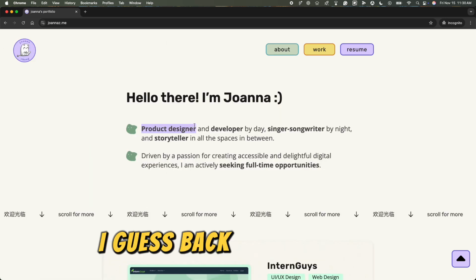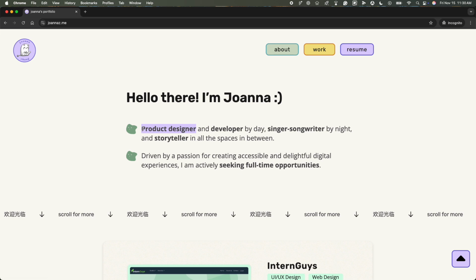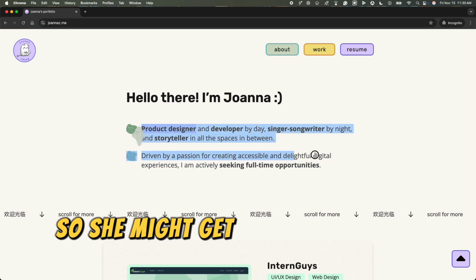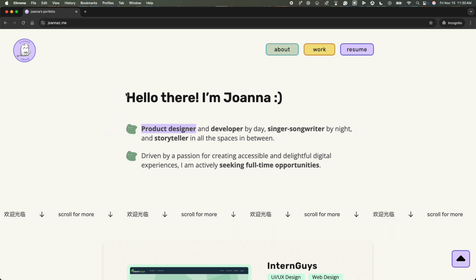So back to Dana mode. That's the framing I'm thinking of if I was a recruiter quickly going through these. The positioning on here makes it seem like Joanna can do a lot of different things, so she might get pulled into a lot of different things if she's hired somewhere. So I might want to think about that.